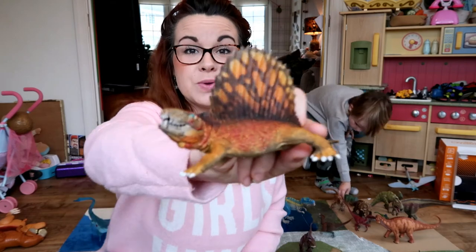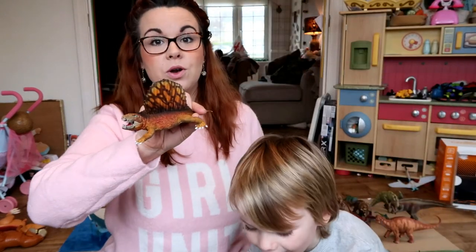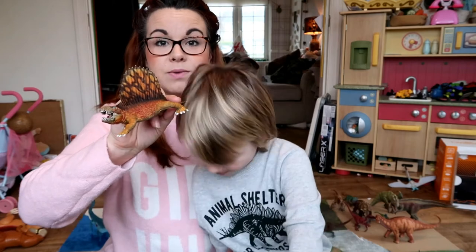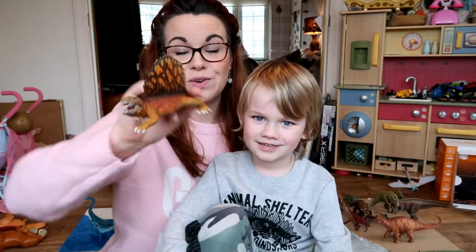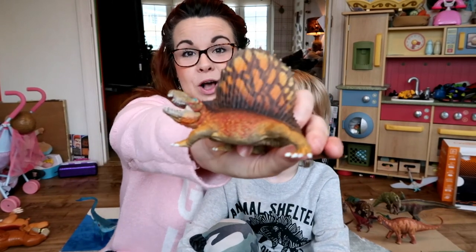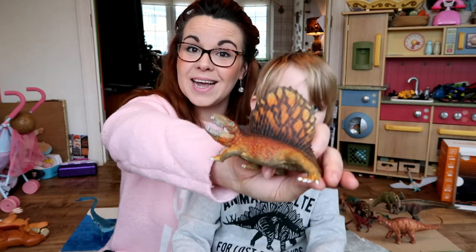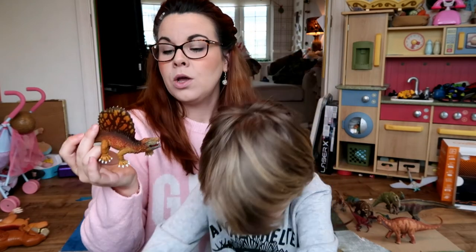Now here's one for you guys, because we can't work out what this one is. I said it's a dimorphodon. Reuben insists it's a Spinosaurus, but it's definitely not a Spinosaurus. So leave us a comment to let us know what you think this one is. I think it's a dimorphodon. So let us know what you think.